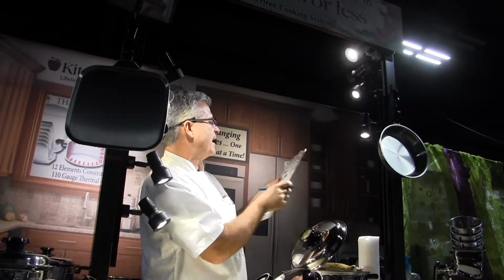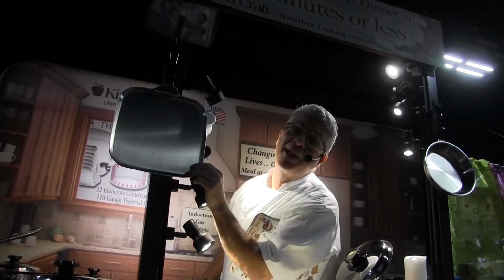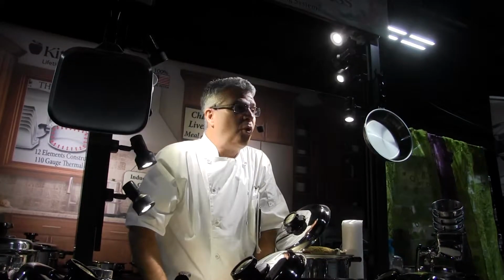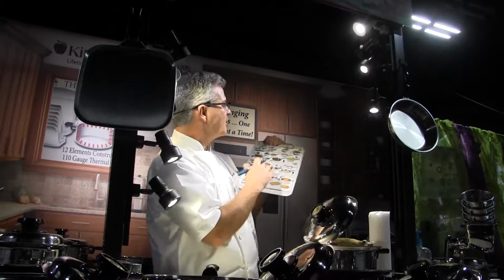Now, the combo is the 8.5-inch saute. That's great for your omelets and your stir fry. And the greaseless square griddle. That's great for making pancakes and grilled cheese without butter. That combo online is $426. You can get it here at the show for less than the price of your iPhone. It's only $326. Go ahead and write $326 in that next box.